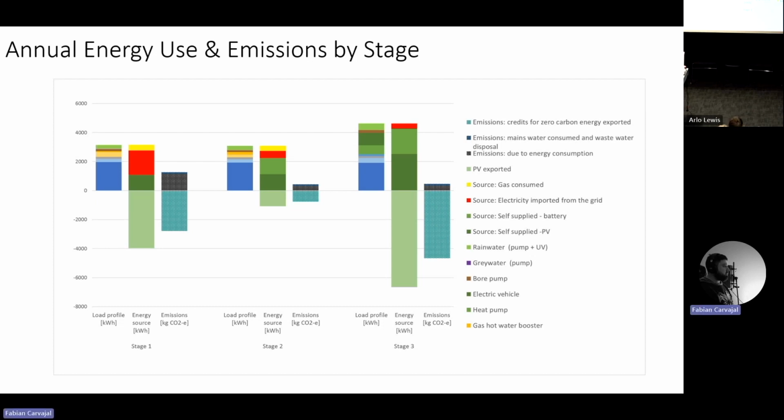But it just shows, even with full electric homes, with the inclusion of EV charging, just how energy productive these homes can be.